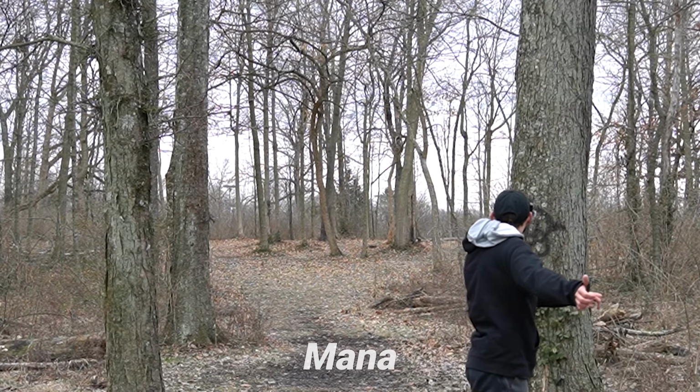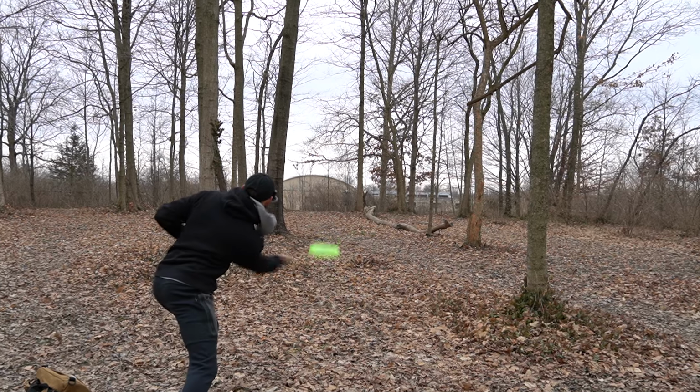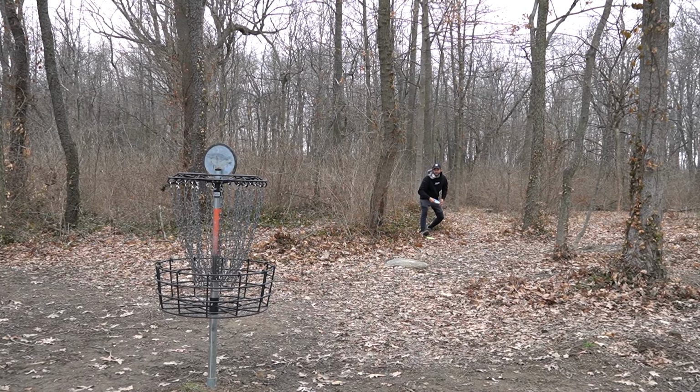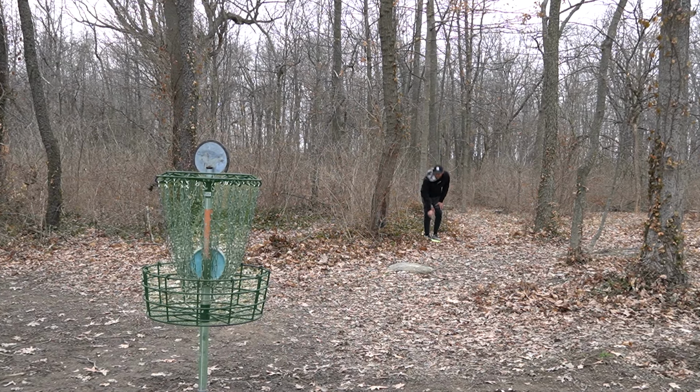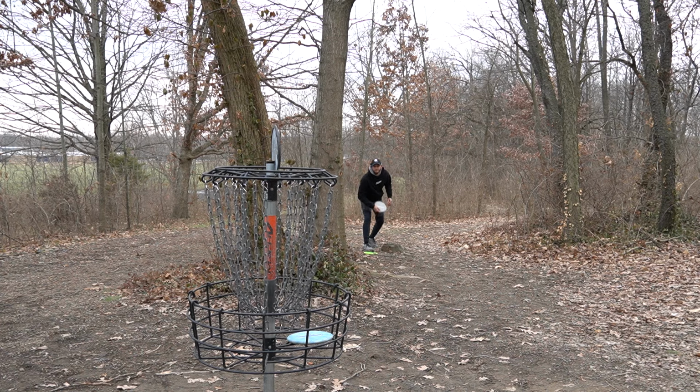Break, break, break. No! With the Mana, I feel like I need to put it on a slight hyzer. That way it flips up and then starts turning. And that makes it kind of tricky because you got to learn where that breaking point is, where it actually turns over. Whereas the Detour, I'm trying to put it on a subtle anhyzer. That way it works right. Boom. Wow, 2 in a row. Come on, Detour.